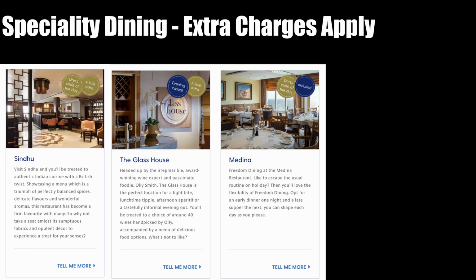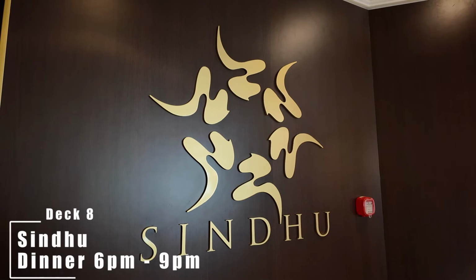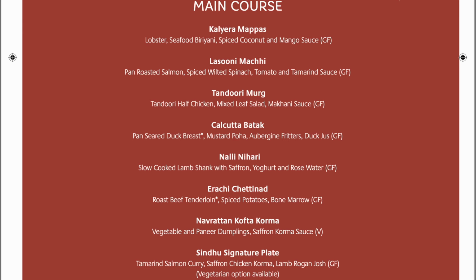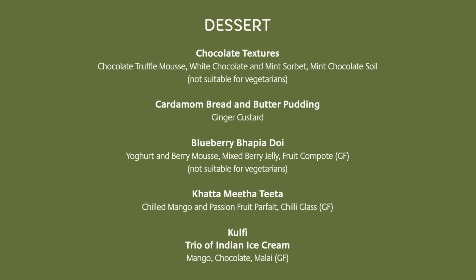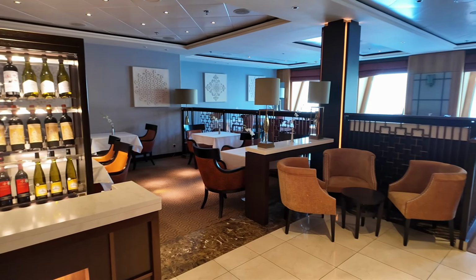There are 3 speciality restaurants on Aurora at an extra cost. Sindhi is the Indian-inspired restaurant. This was the quietest of the 3 on our cruise. We would have tried it, but we felt it had a poor selection for vegetarians. The environment was pleasant and the guests in suites had their breakfast here in the morning.